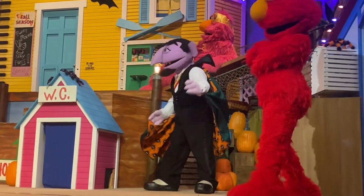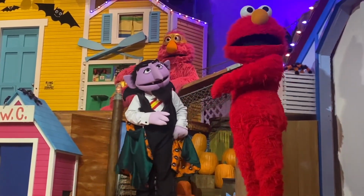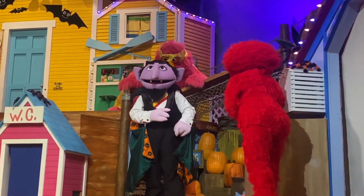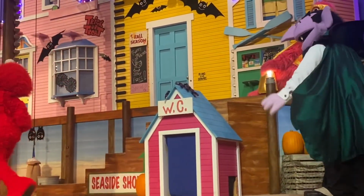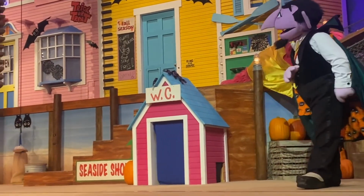Elmo, what are you doing near the pumpkin bag? Oh, Elmo's about to take home a pumpkin. It's Elmo's favorite part of Halloween. But Elmo, why take the pumpkin when you can stay right here and count it all day?